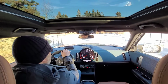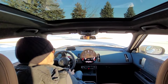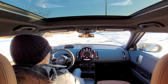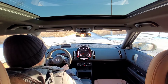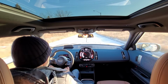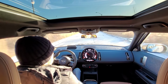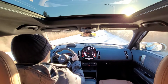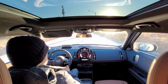We'll let you hear the go-kart mode fake engine sounds. All right. This is the 5.5 second acceleration. Let's go. Wow. Interesting sounds. Even a little backfire sound. Interesting. Of course, the electronic version of the backfire.